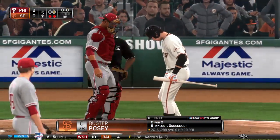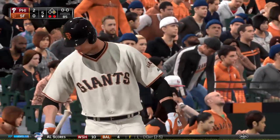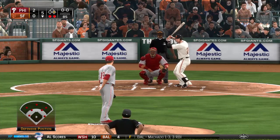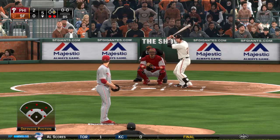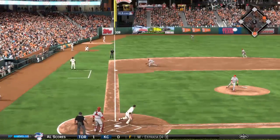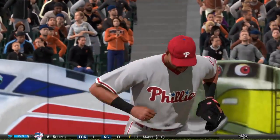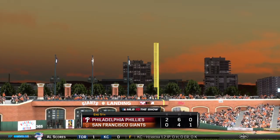Buster Posey will try it again. He's grounded out and struck out in two trips. Pitch coming, and now here's a swing and a ground ball to third. He'll send it the short way to Utley at second, and that's that. Giants leave one. They trail things here 2-0.